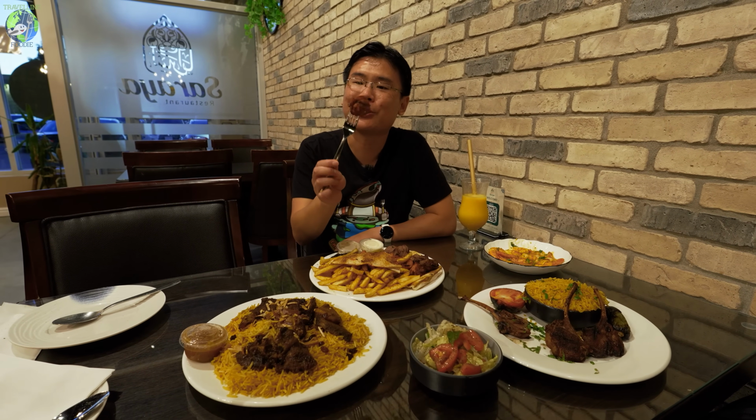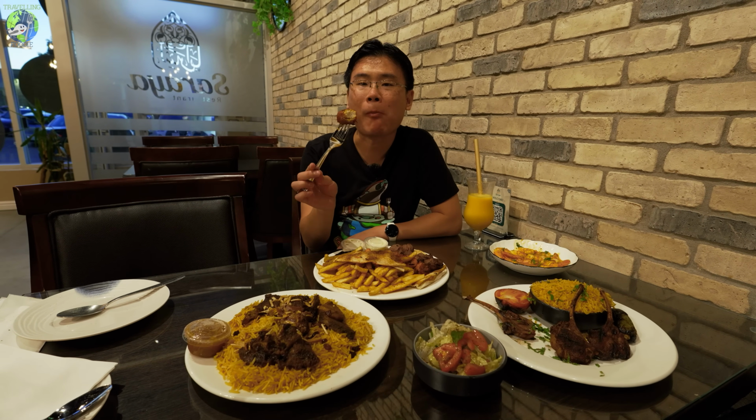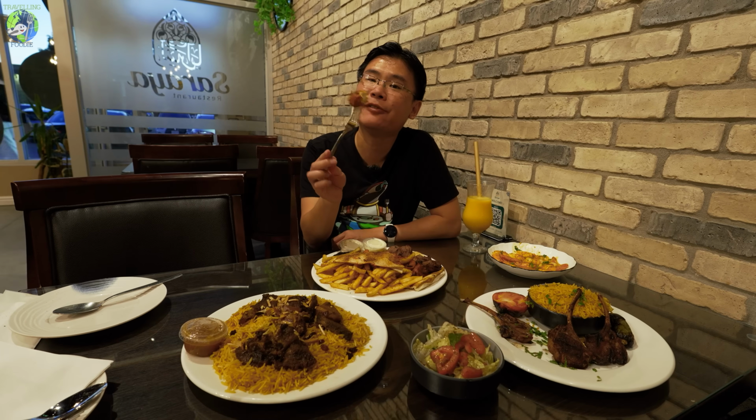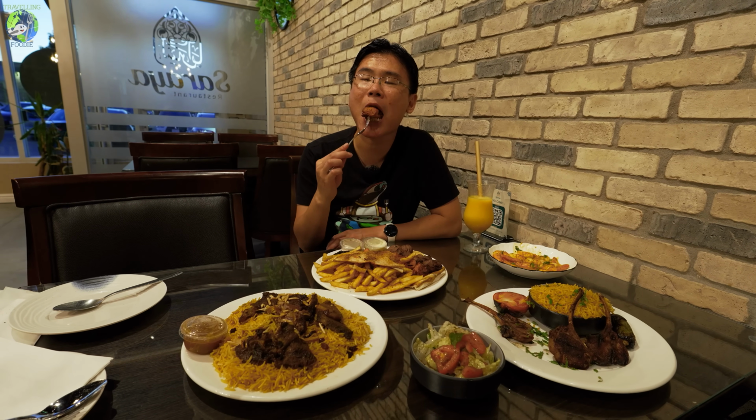So this is the shish tawuk, let's try. So they use chicken breast, but it's actually very tender. Nicely marinated and seasoned, nicely grilled.